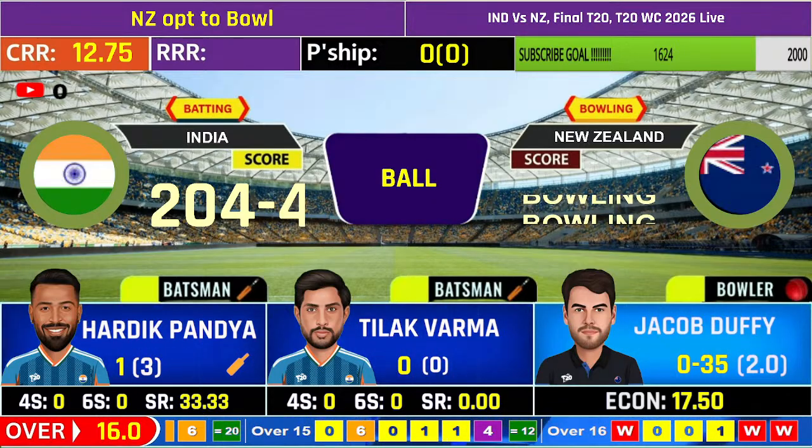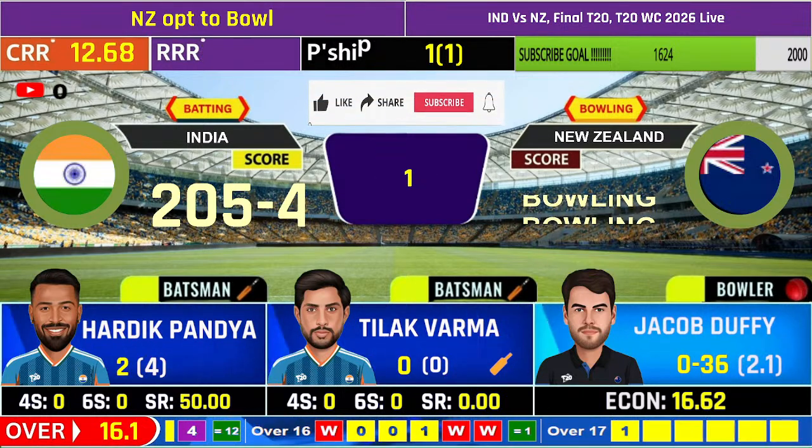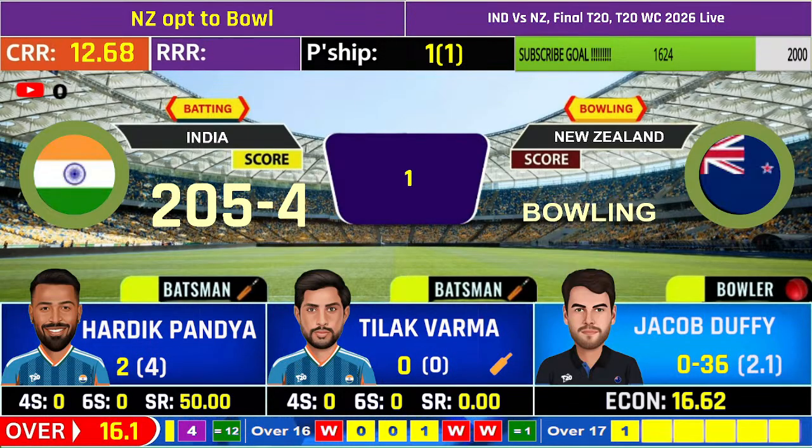Tilak Verma comes in. In recent times, been magnificent at the end. Dropped down from number 3, he's become a late overs marauder. Duffy comes back. 2 overs for 35 so far.